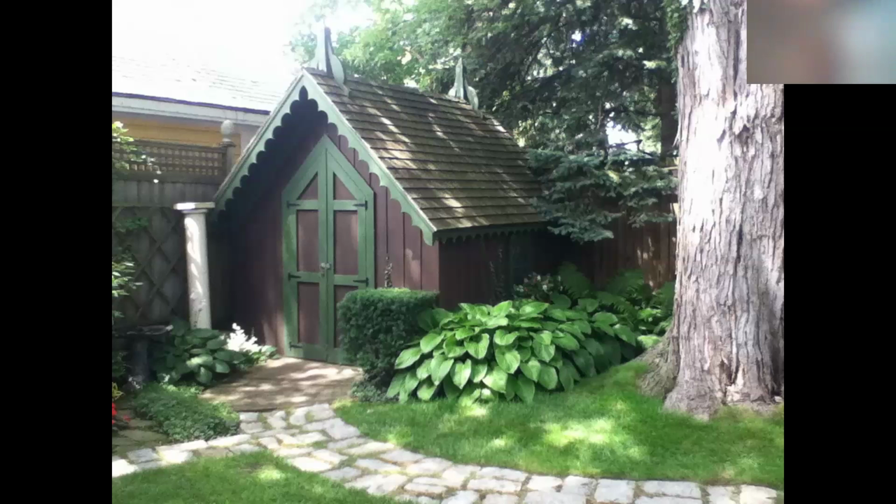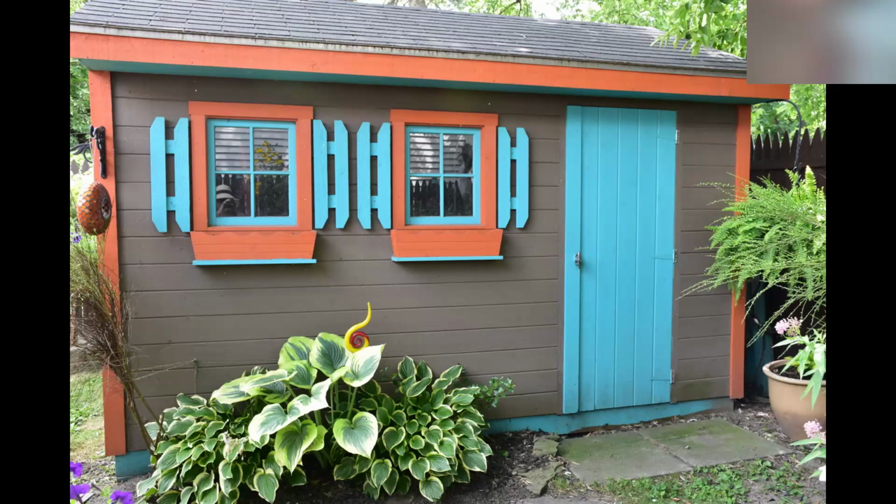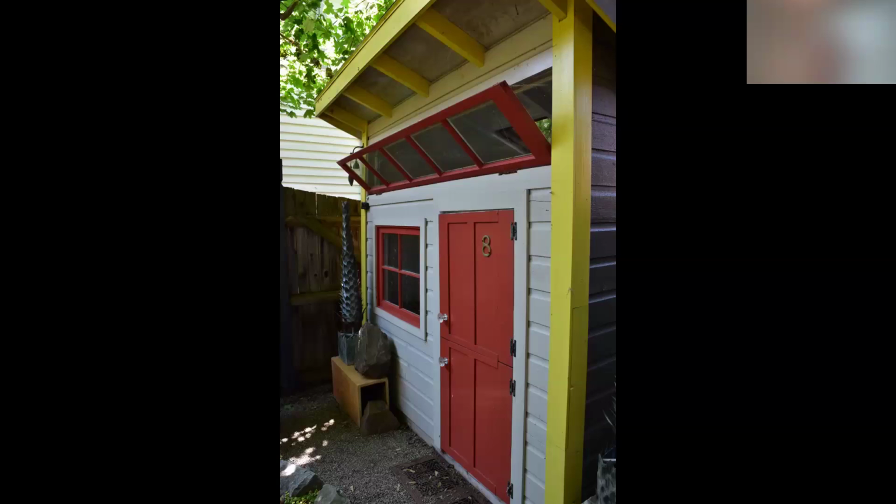But you can see people have taken their garden sheds and just put on little details here, like the molding on the trim at the top to make it more interesting. Or here, just paint the garden door, paint the shed doors, liven it up. Some people had sheds or kids' playhouses. So I think this one was actually a little kids' playhouse.